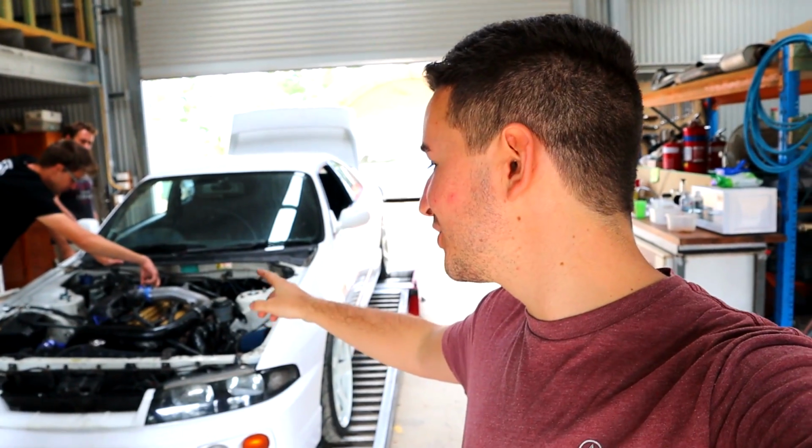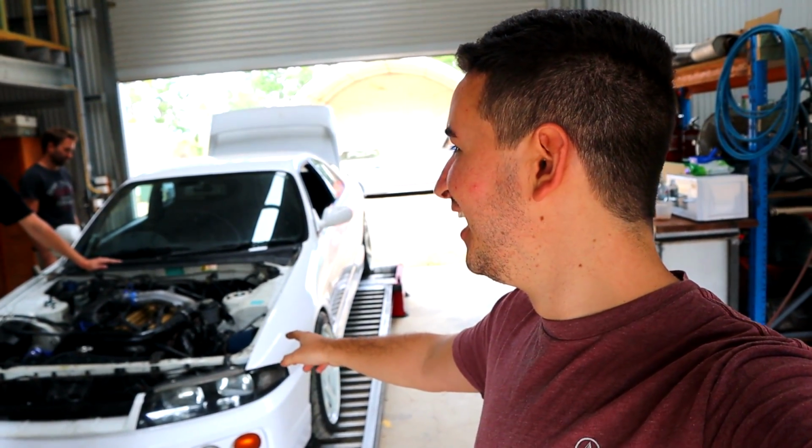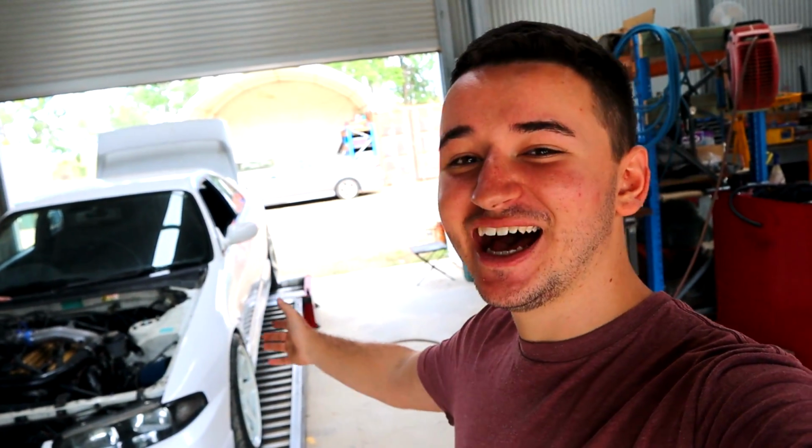Righto guys, before we start anything crazy, let me know down in the comments what you think the horsepower figure of the STD33 will be, or if you think we're going to be able to do a power run. Well, I was just about to add, if you don't think it's actually going to make a power run, put that in the comments too.